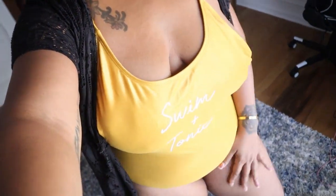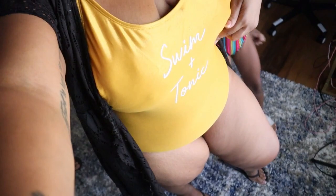My battery is dying, so let me switch it out. Y'all, we are back. So this is my fit for the pool. It just says swim and tonic. I got my little Walmart cover up on and my flip flops. And then I got this little headband on. I don't remember where I got it from. I think AliExpress a long time ago. But yeah, I will check in with y'all later.